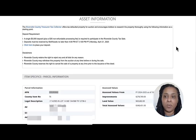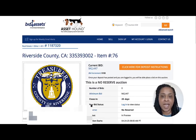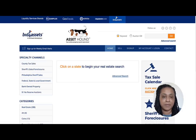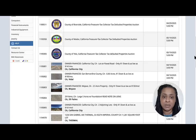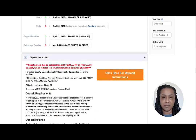So this is the website. So you go bid for assets. Make sure you click on the county. I'm going back so I can show you how I got here again. You first click on the state, and from the state, you click on the county because there are various counties, okay? And then you look and see, right?